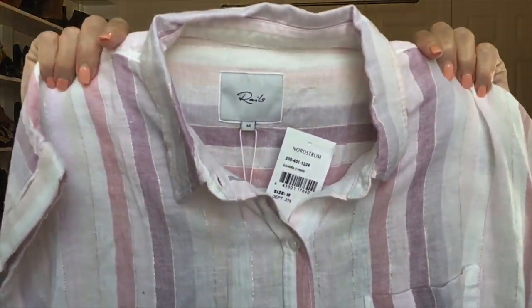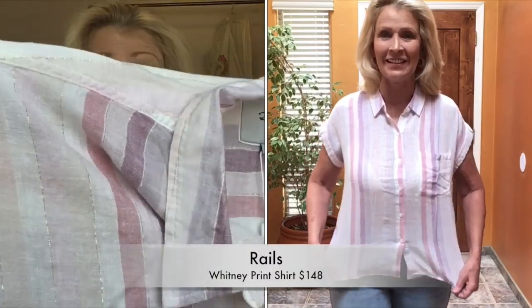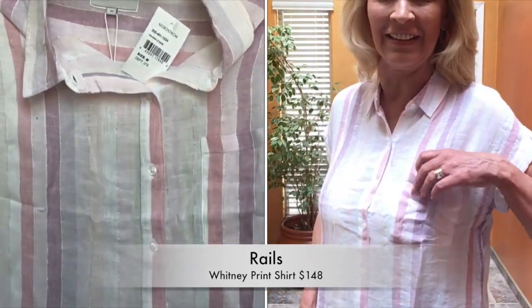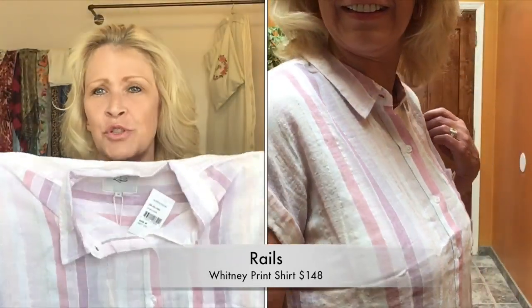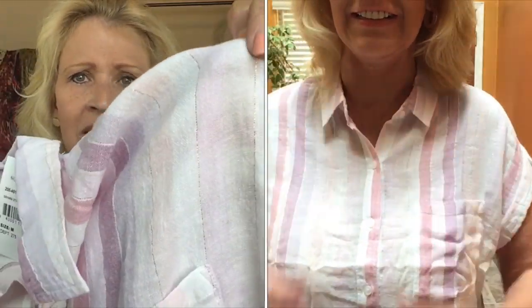Next up is the Whitney print top. This one is by Rails. This has, I don't know, do you call that a cap sleeve, a short sleeve? It's a short sleeve. This is a very, very boxy top. It's also short. It does have, I don't know if you can see it, some metallic thread through it. It has a patch pocket on the front. It's a button up. It's $148. I really like Rails. I like to have a Rails button down.